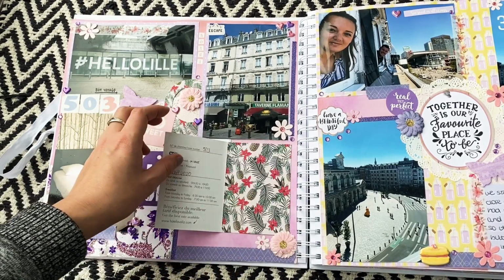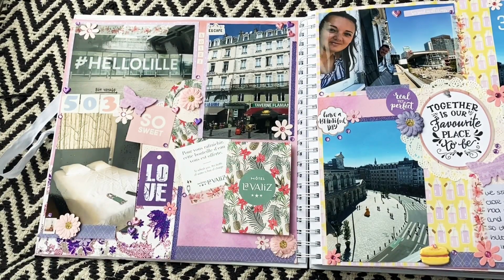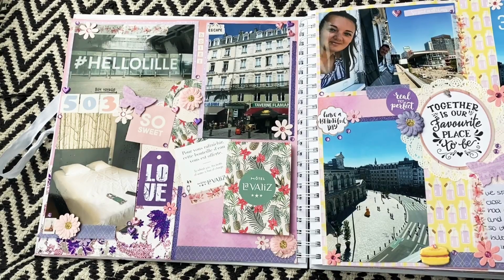Joe made me actually change the hotel last minute because the hotel that I did book didn't have any aircon, and it was due to be about 36 to 40 degrees in France that weekend, so I knew he wouldn't survive without aircon, and so he made me change it. Luckily it was free of charge, it didn't cost us any more, but he made us change it to a hotel that did have aircon.